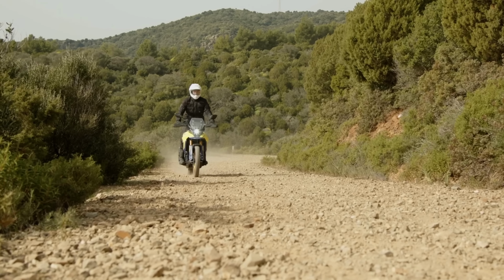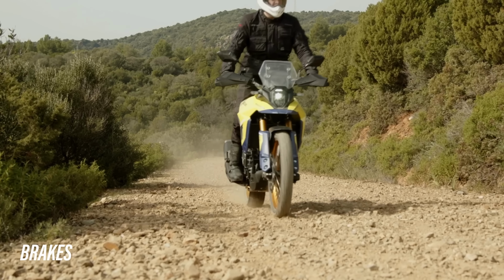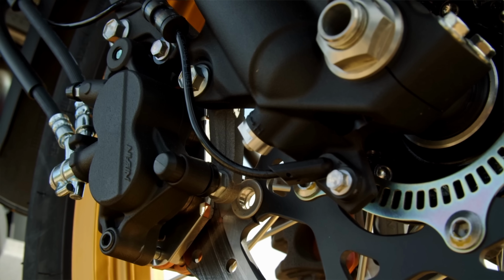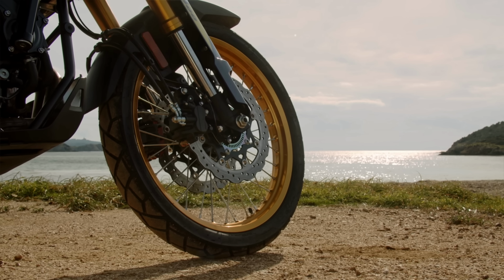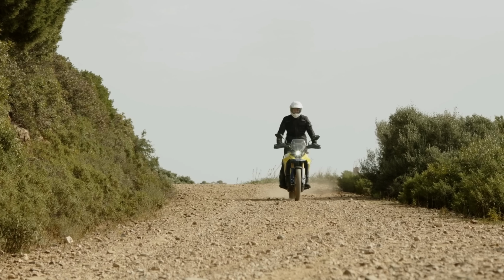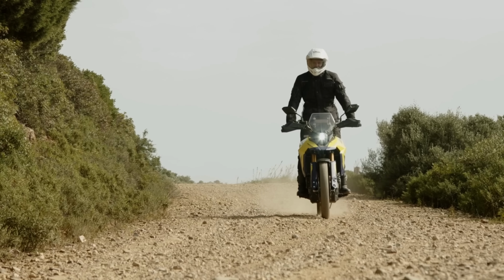Oh, I will just add as well, the brakes are really responsive. I really enjoy using these brakes. Sometimes when you're coming up some of these twisty, turny Sardinian roads and you think, oh, that's coming a bit tight. Really responsive bite on these brakes, pull them in and you're away, really nice.